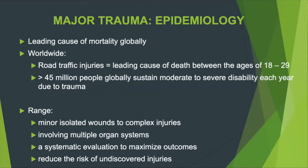I'm sure you guys know that major trauma is really one of the leading causes of mortality globally. And road traffic injuries on its own is the leading cause of death between the ages of 18 and 29. And more than 45 million people yearly suffer from moderate to severe disability because of trauma. And obviously the trauma ranges from mild, moderate, severe. Often people have a combination of both, and often multiple organ systems are involved. So to have a systematic, structured approach is the most important. And obviously that way we reduce the risk of missing things.